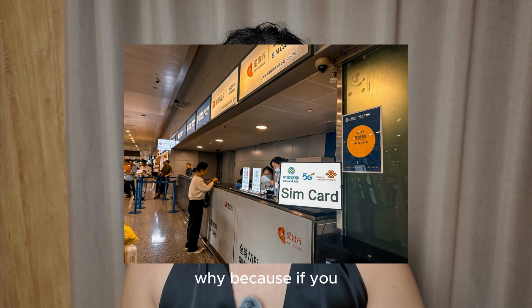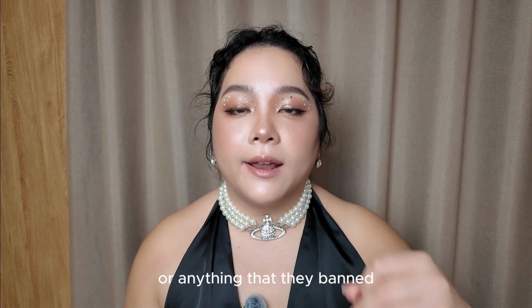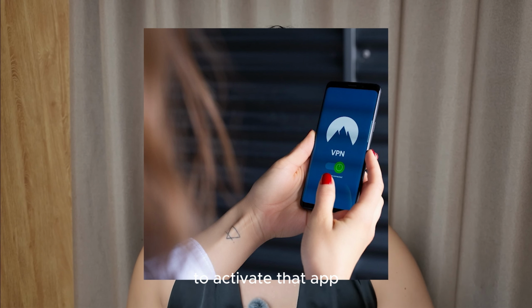Why? Because if you try to buy a SIM card over there, you won't be able to use Google or anything that they ban. That means you need to buy another VPN to activate those apps.